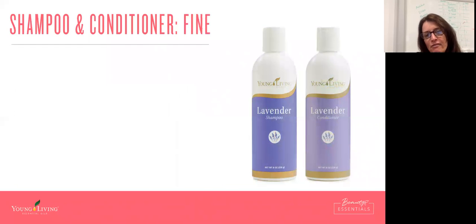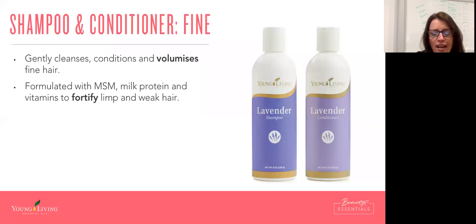This one's my favorite, fine hair. I have fine hair. And so I love the lavender. I actually also use the kids one. The kids one is also very great for adults with fine hair, if you'd like to try something different. But lavender shampoo for fine hair gives it volume. You don't want hair that's kind of limp and weak and flat around your head. You want a little bit of height and body without having to put lots of product in it. And the lavender shampoo really does that.